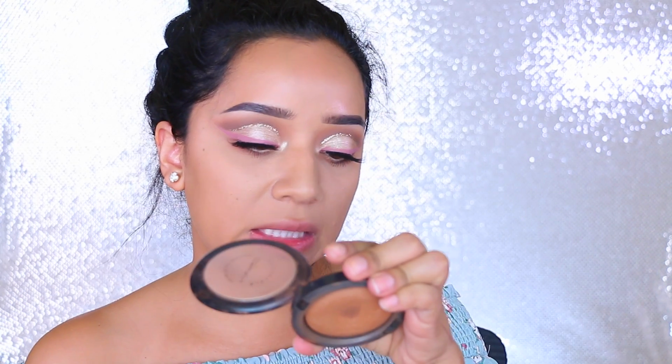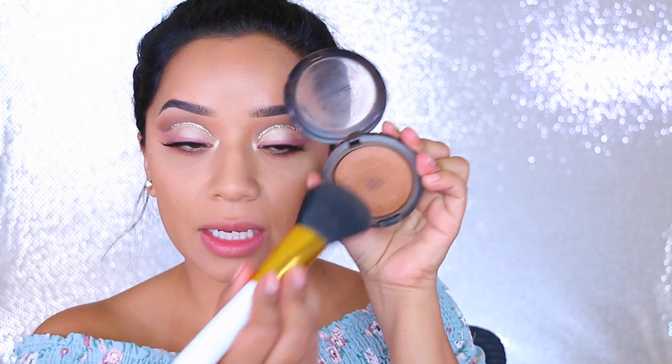So I'm gonna use the MAC Mineralized Skin Finish in Dark Deep. You guys know this is my jam. I love this, and I'm just going to take it in a big brush.